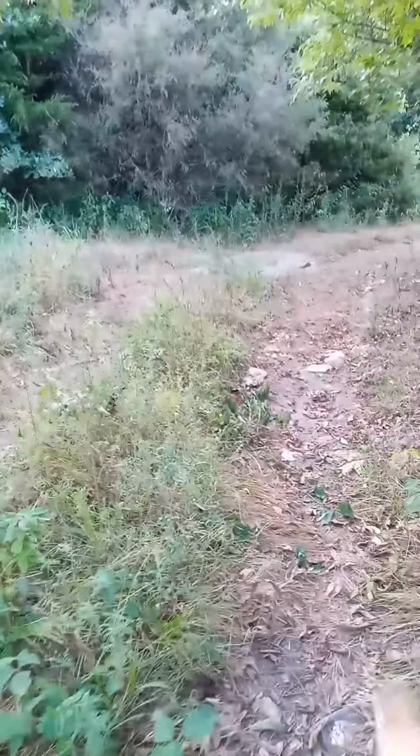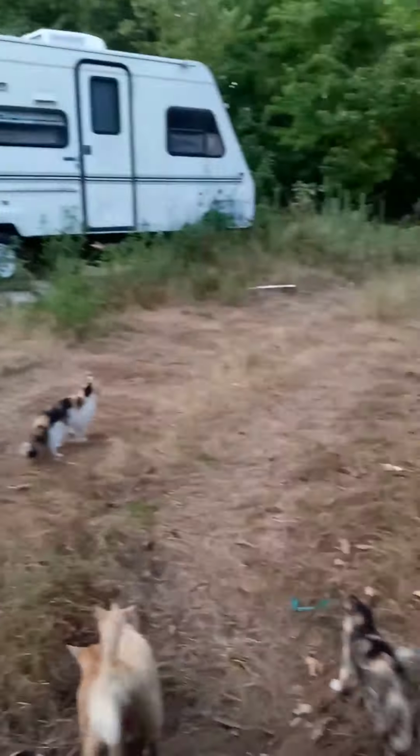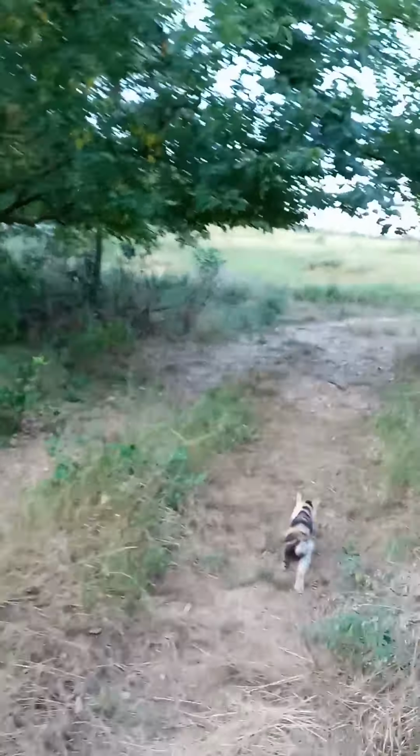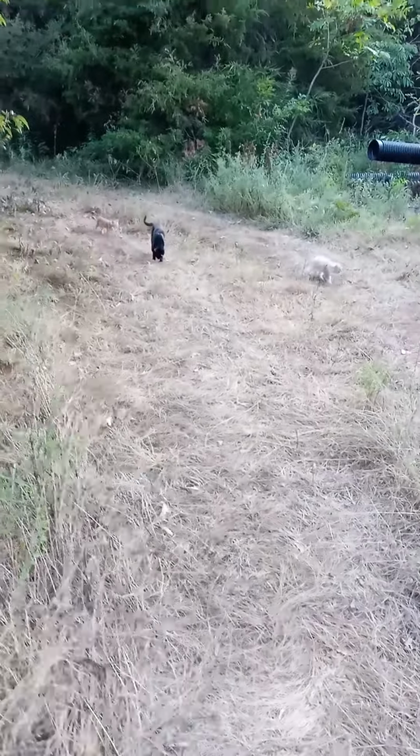Alright, we'll go over to the cat house. Meow. Hopefully, maybe not walk into any spider webs. Meow. Meow, meow, meow. Wait, Sorrel. She's always underfoot, too. Oh, there's a spider web. Kitty kitty kitty kitty.